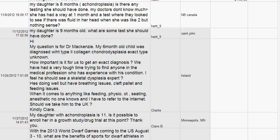And it says, how important is it for us to get an exact diagnosis? We've had a very tough time trying to find anyone in the medical profession who's experienced with this condition. I feel he should see a skeletal dysplasia expert. He's doing well, but he has breathing issues, cleft palate, and feeding issues. When it comes to anything like feeding, physio, OT, seating, anesthetic, no one knows, and I have to refer to the internet. Should we take him to the UK?